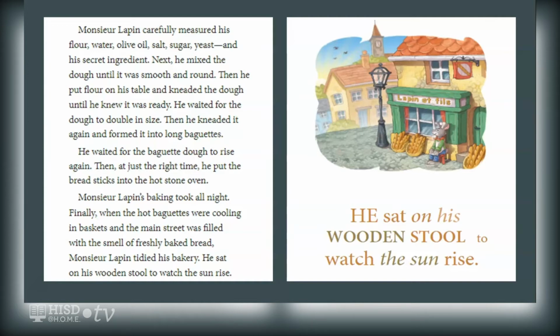He waited for the dough to double in size. Then he kneaded it again and formed it into long baguettes. He waited for the baguette dough to rise again. Then, at just the right time, he put the breadsticks into the hot stone oven. Monsieur Lapin's baking took all night. Finally, when the hot baguettes were cooling in baskets and the main street was filled with the smell of freshly baked bread, Monsieur Lapin tidied his bakery. He sat on his wooden stool to watch the sun rise.